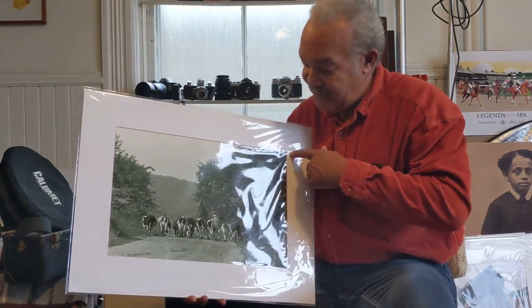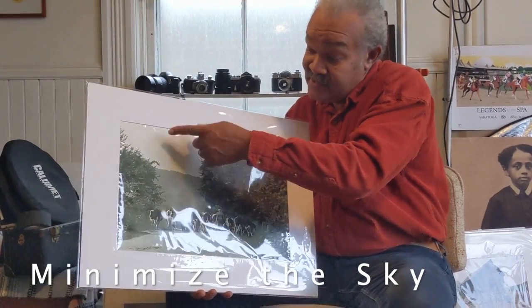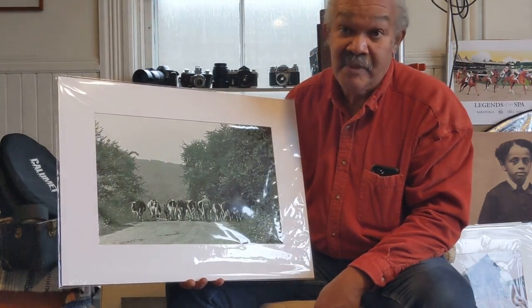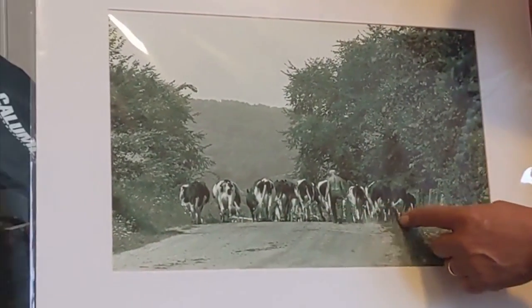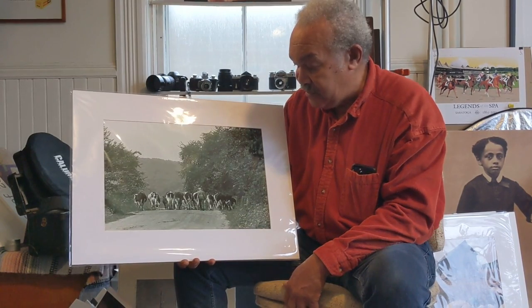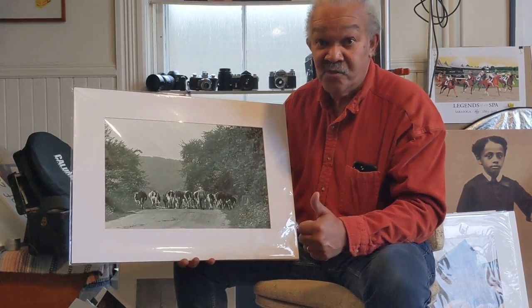Nothing in the frame is in it that shouldn't be in it, right? Minimize the sky because there's nothing in the sky. And when I say nothing in the sky, there's no airplane, there's no clouds. It's like a plain backdrop. And my primary focus is on farmer and cows. Nice contrast, and considering the commercial success I've had with this photograph, it doesn't just work for me, I know it works for others.